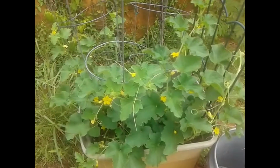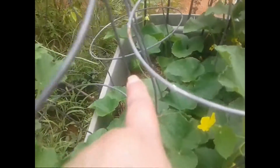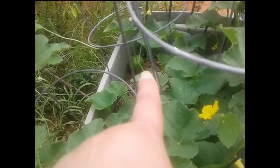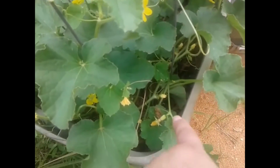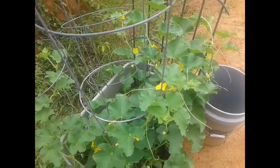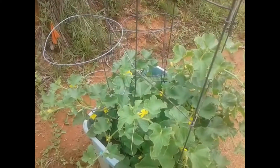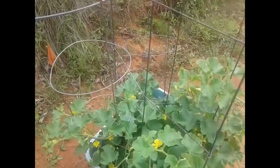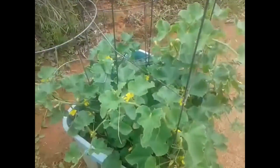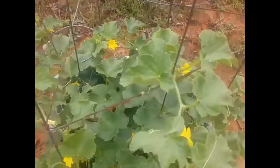Here's the first of the Korean yellow melons. And you can see a nice one developing down there. We'll keep an eye on it. Can't wait for it to turn yellow. But this is several plants in here. My husband went ahead and put four or five in each one of these containers. And we didn't lose any. So he added the two tomato cages because they're just getting out of hand and they need something to grow up on.